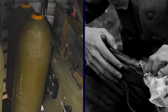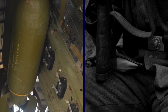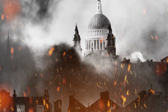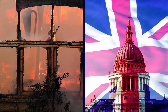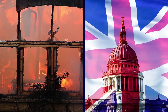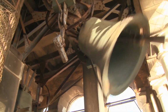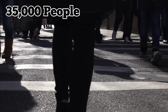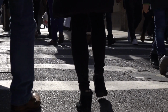In another bombing, a missile hit the roof but did not detonate. The brave people of the St. Paul's Watch who protected the cathedral during the war managed to successfully remove the bomb without setting it off. Aside from these incidents, St. Paul's Cathedral remained mainly unharmed in the Blitz's fury. This led to it becoming a symbol of British resilience and spirit, standing tall while buildings around it burned and crumbled to the ground. In 1944, the sound of St. Paul's bells let the people of London learn about the liberation of France, and 35,000 people flocked to the cathedral in 1945 to commemorate the end of World War II in its entirety.